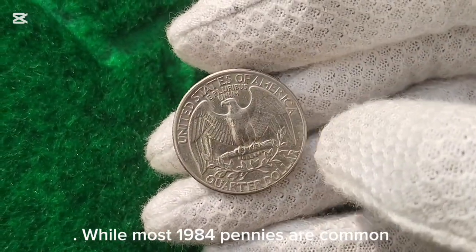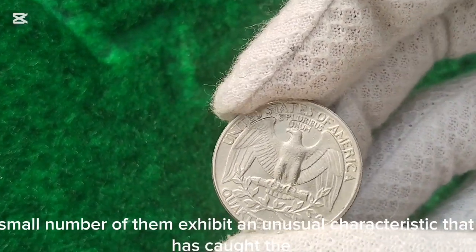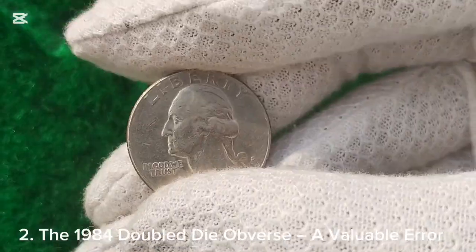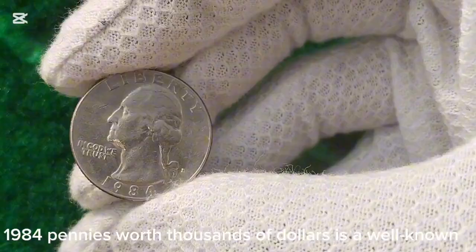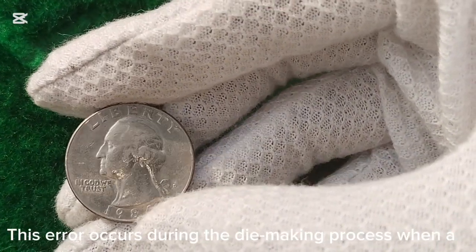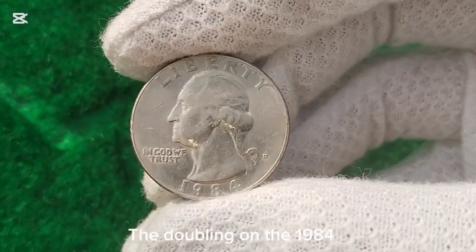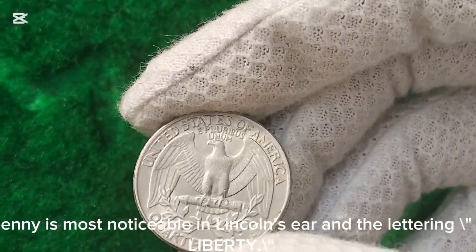While most 1984 pennies are common and worth face value, a small number of them exhibit an unusual characteristic that has caught the attention of collectors worldwide. 2. The 1984 double die obverse, a valuable error. What makes some 1984 pennies worth thousands of dollars is a well-known minting error, known as the double die obverse, DDO. This error occurs during the die-making process when a misalignment causes the design to be imprinted twice at slightly different angles. The doubling on the 1984 penny is most noticeable in Lincoln's ear and the lettering Liberty.